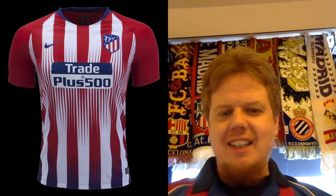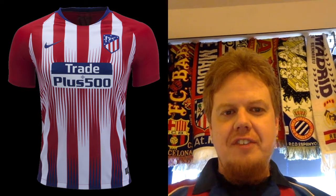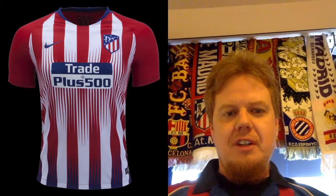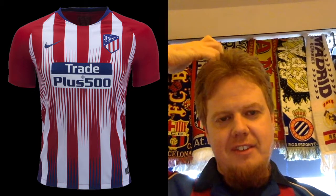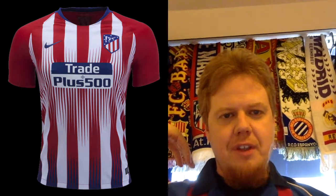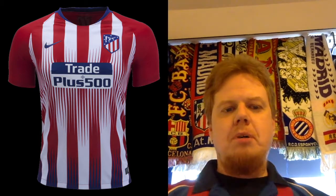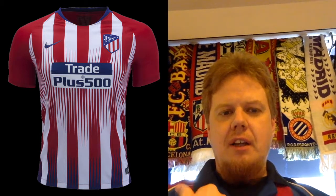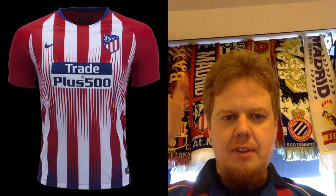And I don't know. They already had a crazy jersey last season where all the white stripes were broken with diagonal lines. And this one is kind of, we start with five red stripes on top and four in the middle. And then it gets inverted with kind of a crossfade, which is made with spikes.